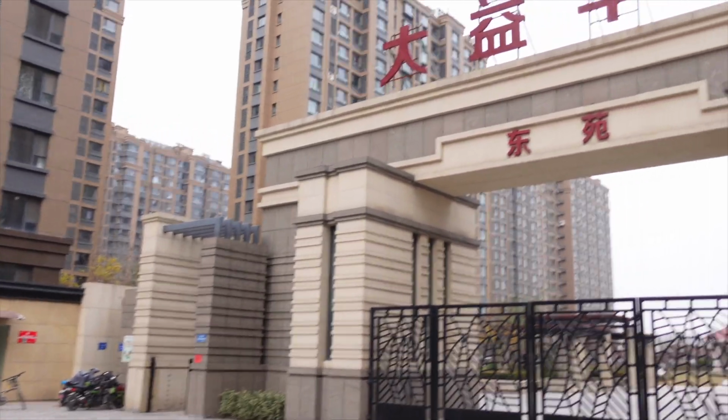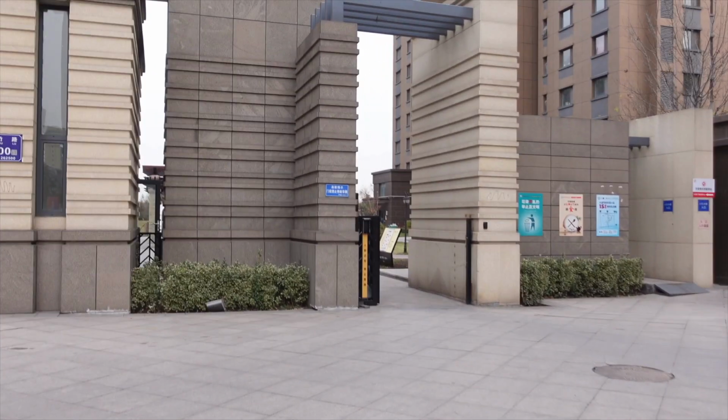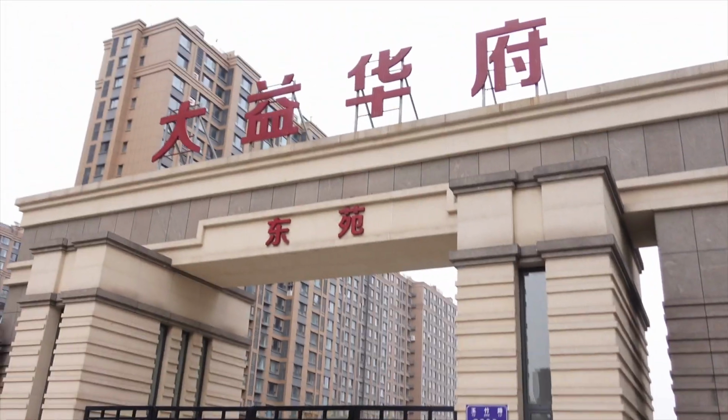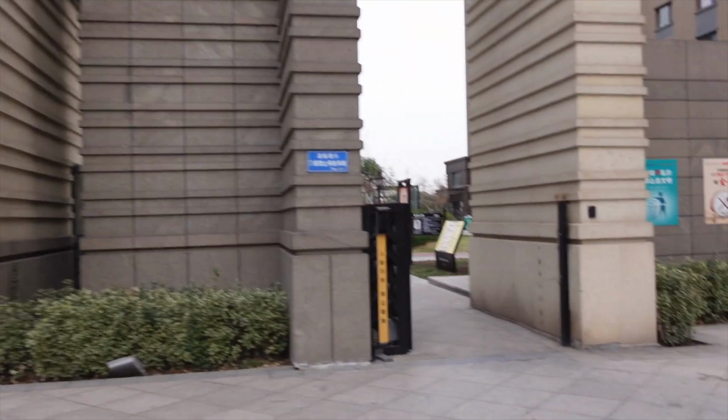Check out the front gate. This is the front gate of our community. This is where we go in. It's all very fancy and very nice. It's a very nice community. We enjoy living here.